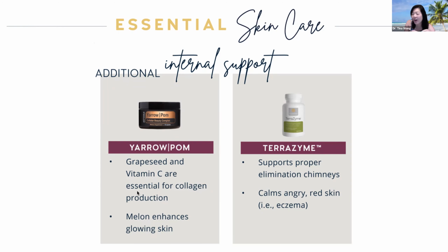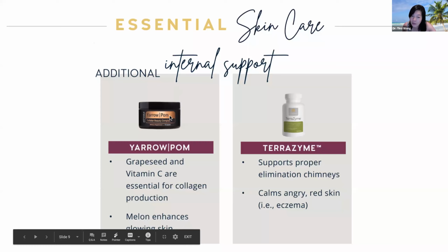This is oil. This supplement is a beautiful burgundy color. And it also has frankincense in it, and it has Melissa. Melissa and frankincense are both amazing. They're in the blends that, if we really want to strengthen our bodies against viral threats, frankincense and Melissa are a must. There's also a melon component in this Yarrow Palm Beauty Complex that helps our skin to glow.